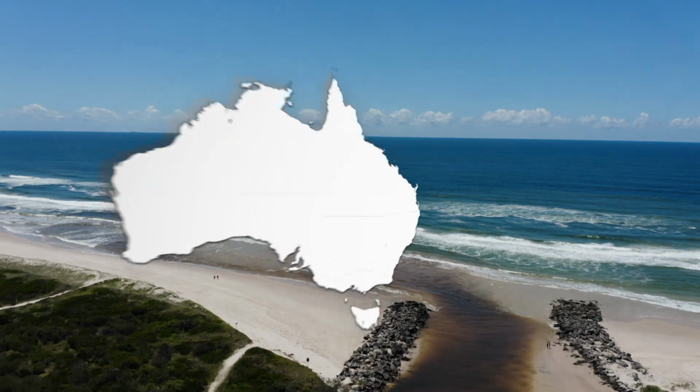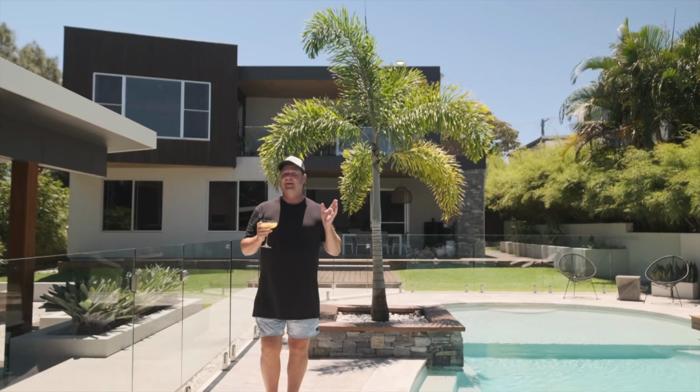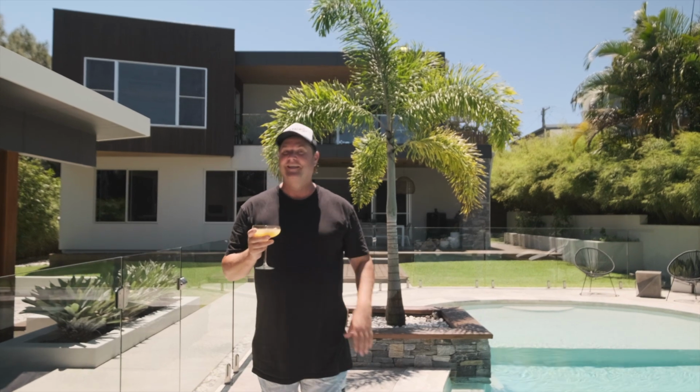First up, we're in beautiful Pottsville in Northern Rivers, New South Wales. I'm going to show you a house that is designed for entertainment, and guess what? It even has its own signature cocktail.